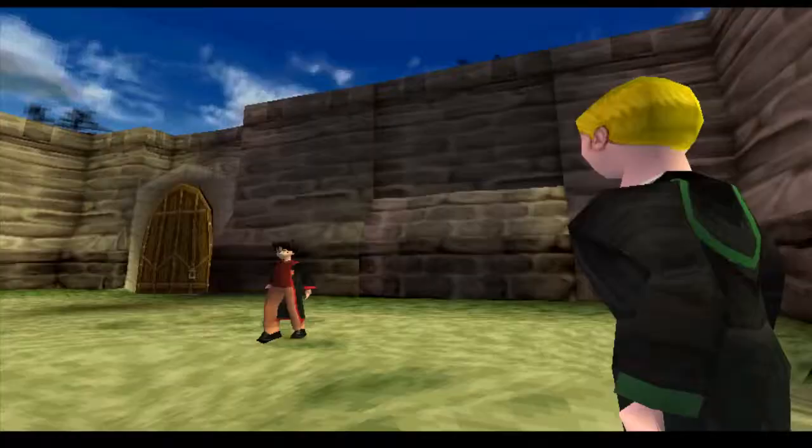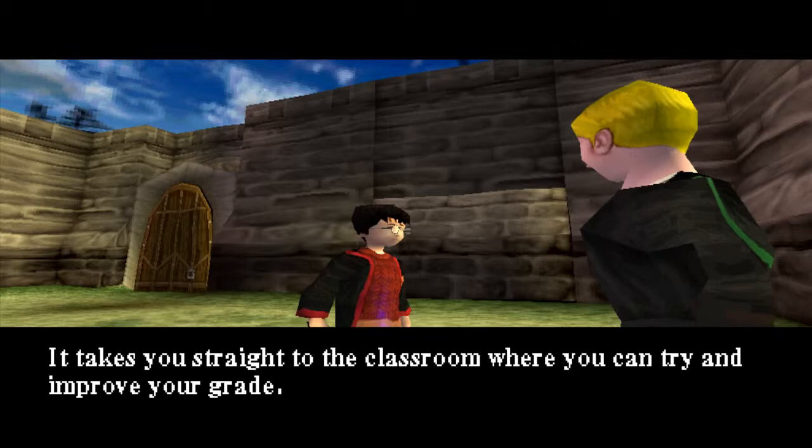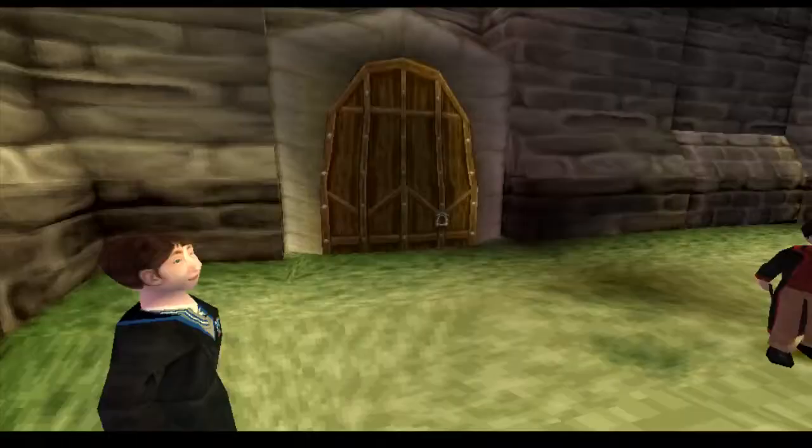Did you know that you can enter the Herbology classroom through that secret passage over there? It takes you straight to the classroom where you can try and improve your grade. You can keep trying to beat the school record for the Herbology lesson race if you go through this door.